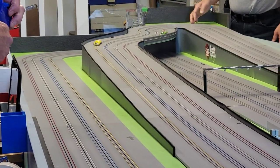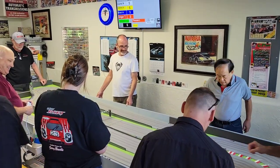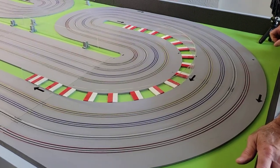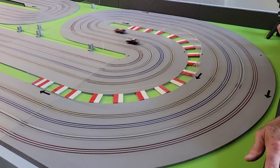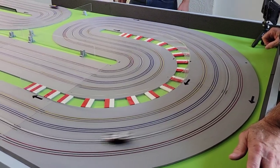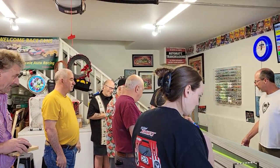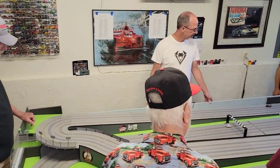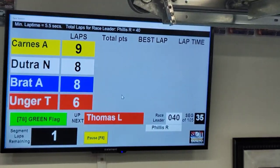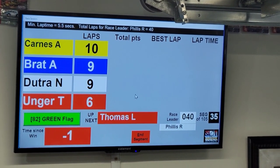Yellow, you're not coaching. If a car comes off, pick it up so you don't hold up somebody else. Push it. Dump the clutch sooner next time. White flag. Checkered flag.